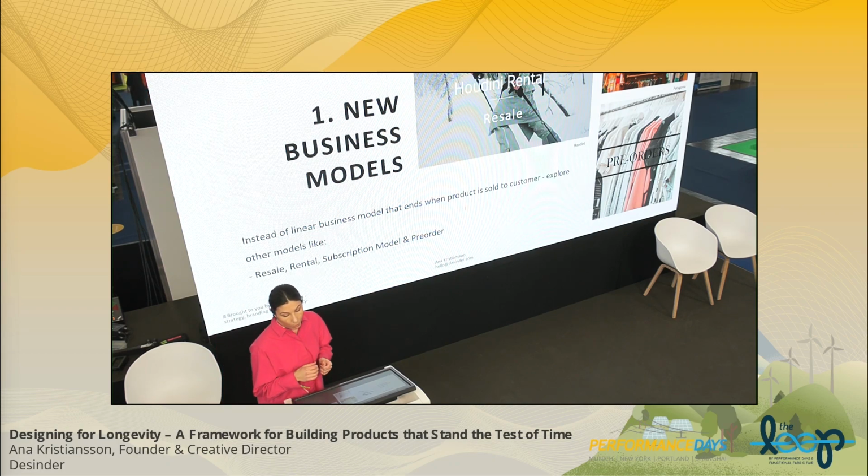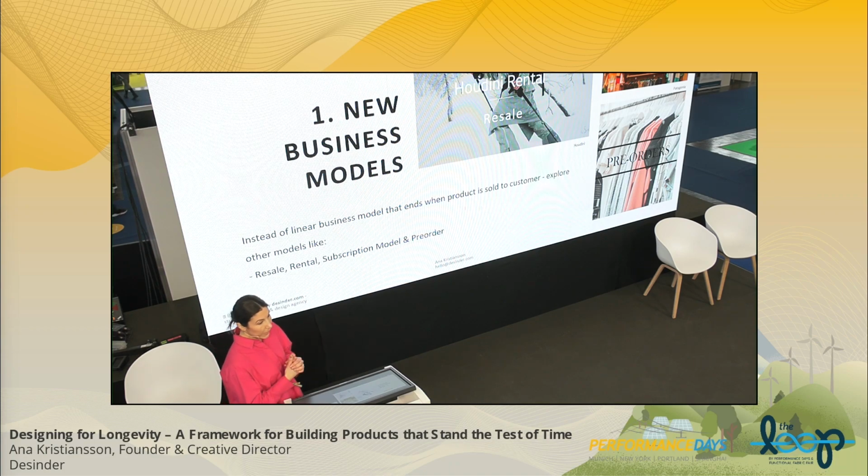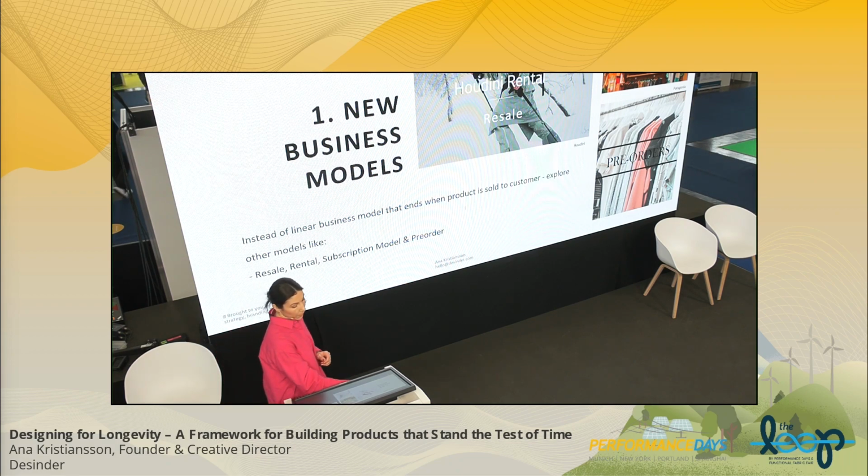So Houdini, they do the rental and the resale model. Of course, you all know Patagonia with their ReCrafted program. And then, of course, many D2C brands do pre-orders. So they create the product, then they put it on the website, they get orders, they have a period of time to when they get orders, and when the period is out, that's when they create the products afterwards.